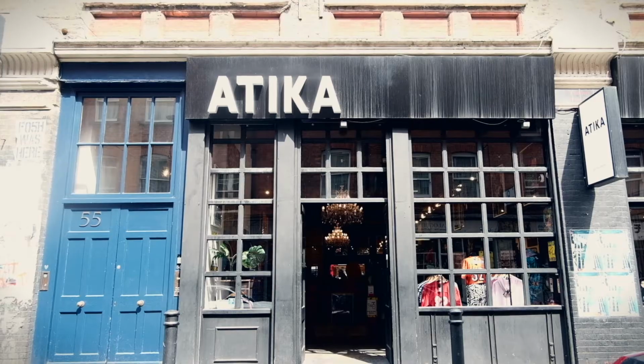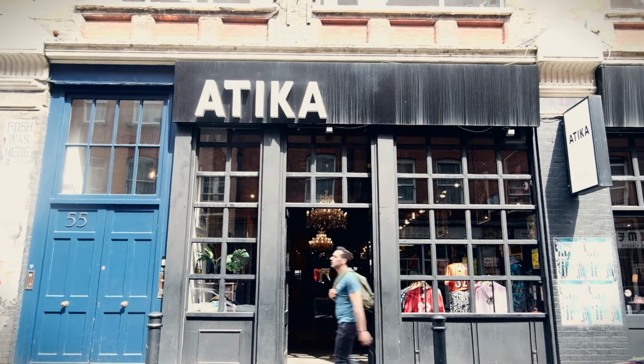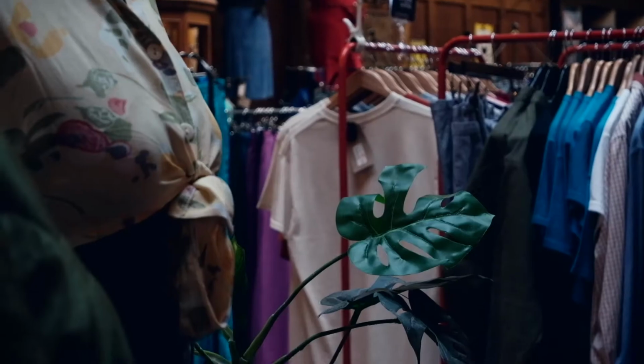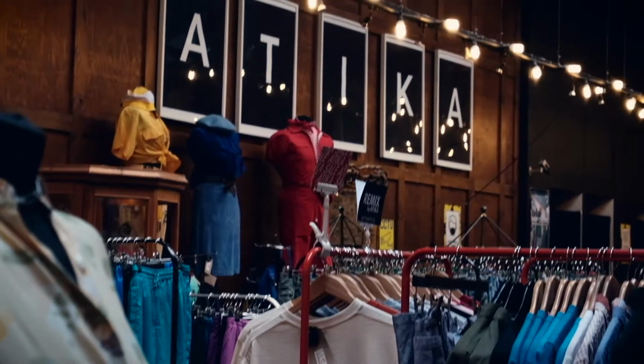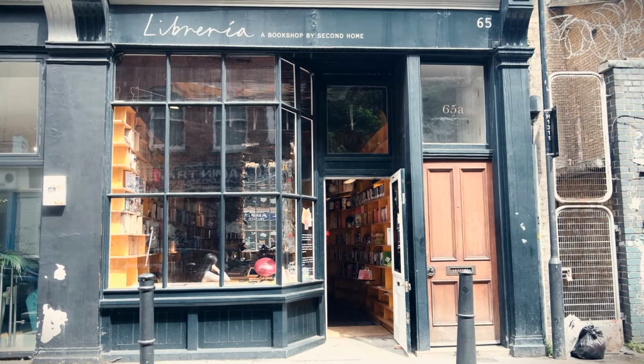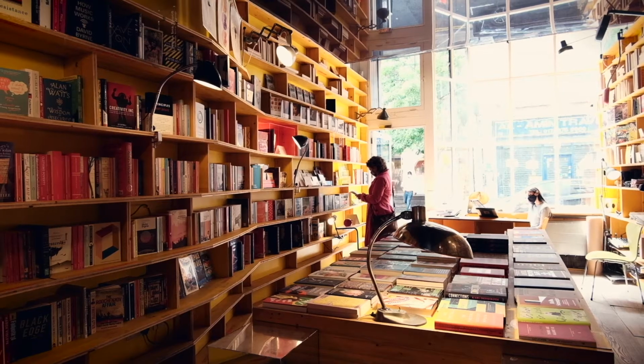One thing that Brick Lane is known for is vintage shops, and one of the best is Attica, which is a bit like a vintage department store. They sell vintage clothes, upcycled clothes, jewellery, gifts, plant pots and much more. If vintage is your thing, this is a must visit. Next door is the Librarian Bookshop, which is a cool bookshop with a really amazing interior, which you may recognise from the show I May Destroy You.